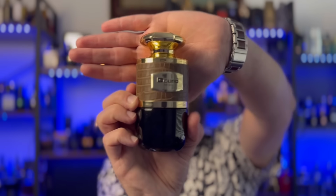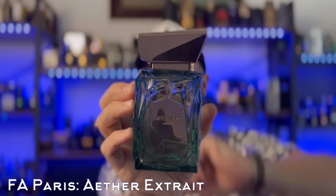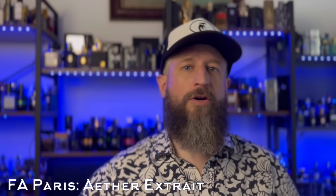Usually about $20 online, Sapeel Bound. You've got to get over the sort of synthetic, cheap-smelling sweetness for the first 3 or 4 minutes. Then it settles into basically Code Profumo, which is really good. All right, next up, we've got one that is a new release. And if you like Parfums de Marly Greenley, then you should really check this one out from F.A. Paris, Aether Extrait. And this is an extrait de parfum, and so it is a powerful take on Greenley.